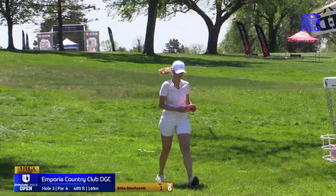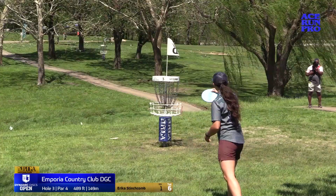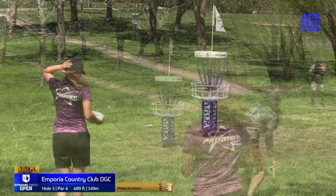Great putt. That's the kind of putt you want to be making, especially with that tailwind. You don't really have to adjust too much. Just aim maybe a little bit higher. Yes. So she used the wind to her advantage. Oh, another bad hit for Erika.